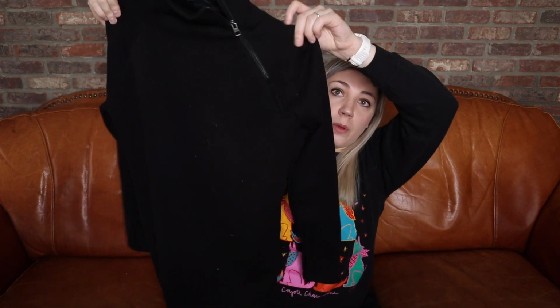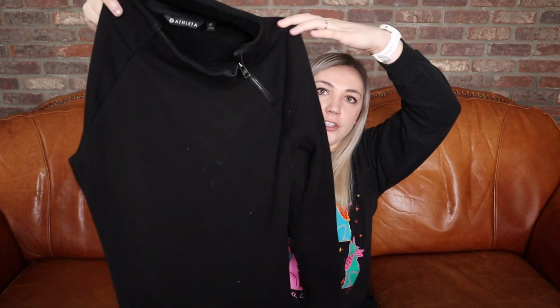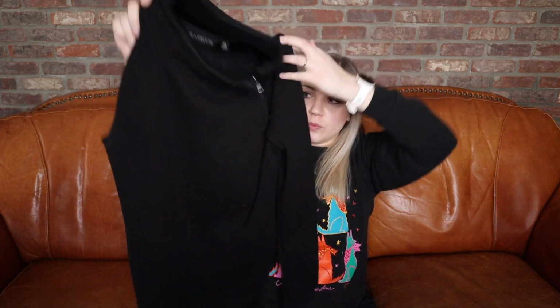This is Athleta. It is a size extra small, really, really comfy black sweatshirt dress. Actually doesn't feel like it was worn too much at all. It's still very, very soft inside. This is a polyester, cotton, and spandex blend. And this is like my perfect outfit. I like to wear colors, but I also like to wear black.